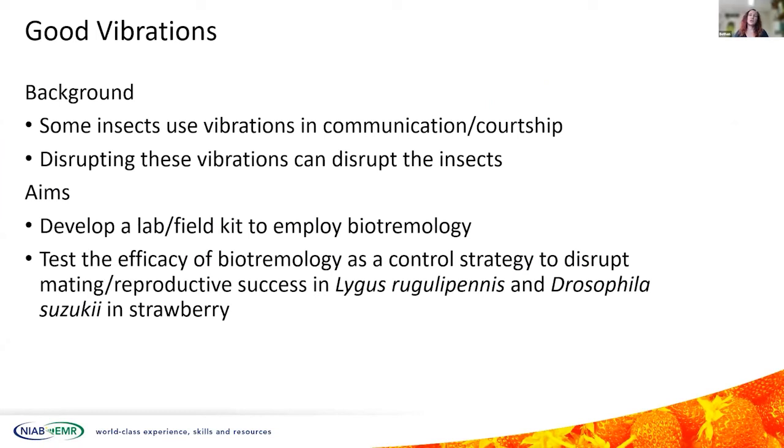So we had a couple of aims within our project. First was to try and develop a piece of kit that could employ the concept of biotremology, which could be used in both a lab and a field setting. So we had a technical element in actually building this piece of kit. Then that was taken further into testing the efficacy of this kit to disrupt mating success in Lygus rugulipennis, the European tarnished plant bug, and also oviposition behaviour in Drosophila suzukii in strawberry.